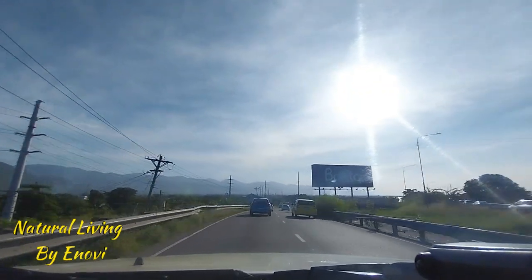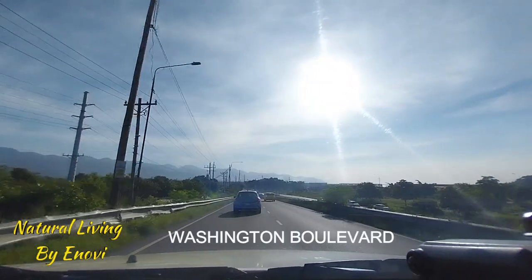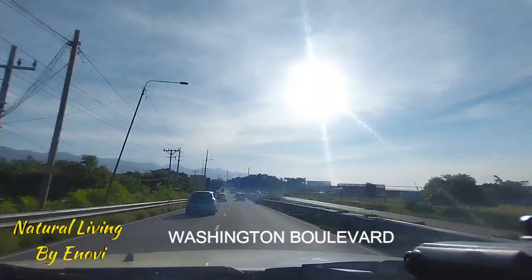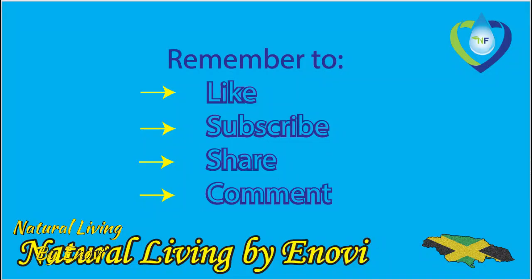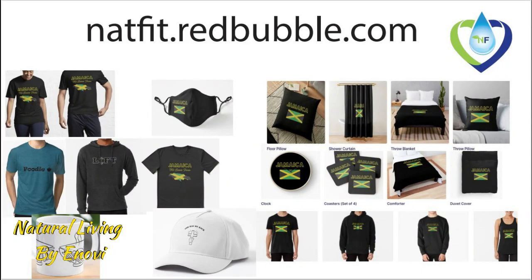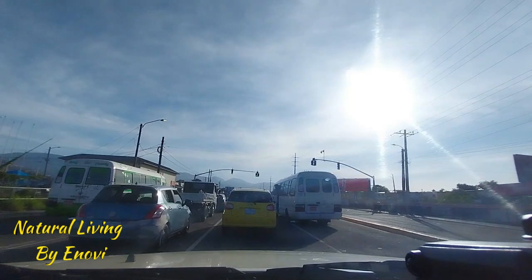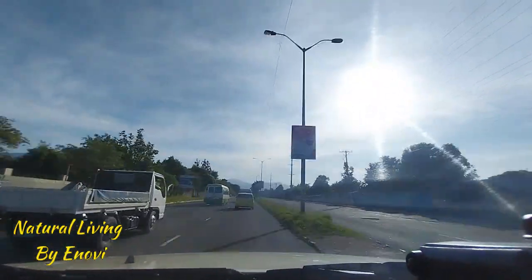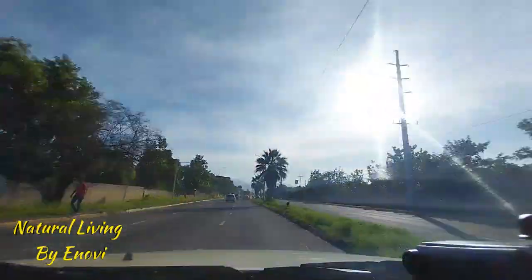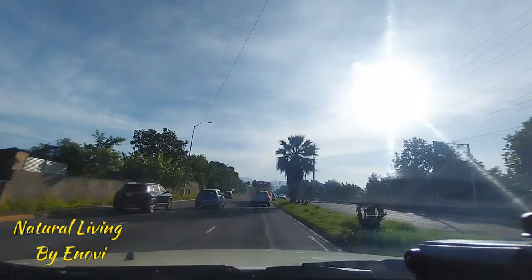Okay, so we are going on to Washington Boulevard now. Traffic not bad. Let me change lanes. If you turn right, you go into Corville Gardens. People are turning right on that road if you want to go back. You can also use this right to get onto Spanish Town Road.